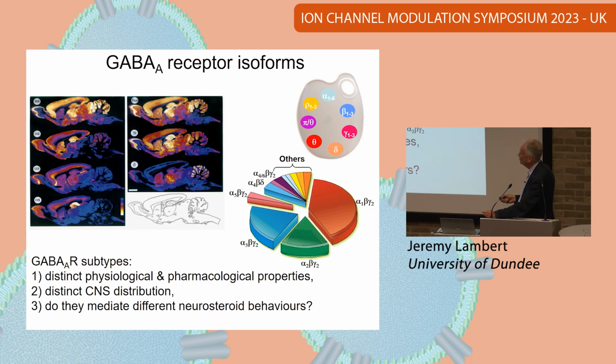So over the years, it's become evident that these different receptor subtypes have distinct physiological and pharmacological properties. As you can see, they're not uniformly expressed in the CNS, and they mediate, we now know, different types of behavior. And so the important question, if you're looking at neurosteroids, is which of these receptors is important for mediating those behavioral effects?